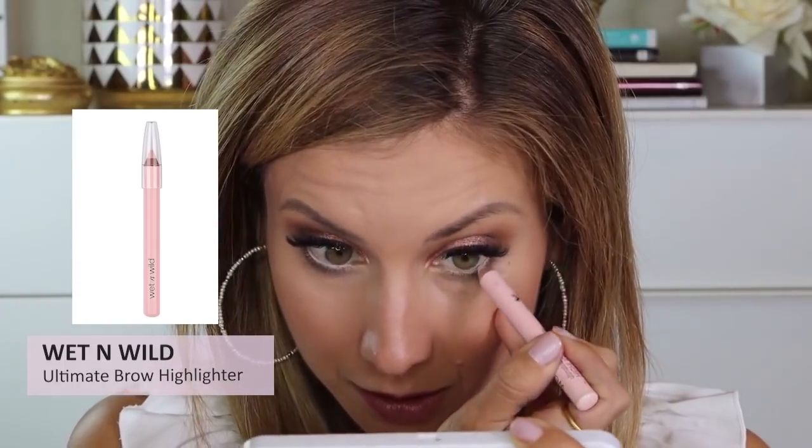Oh, I love that. Next, I'm gonna line the inner rim of my eye with a brightening pencil, and this is a brow highlight pencil actually by Wet n Wild. I like it because it's bright and white, but it has a pink tone to it. I kind of steer away from really stark white liners there, but I do want it to be pretty bright. And then I'm gonna add a coat of mascara to my lower lash line.